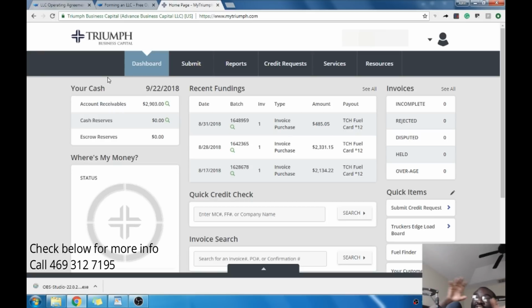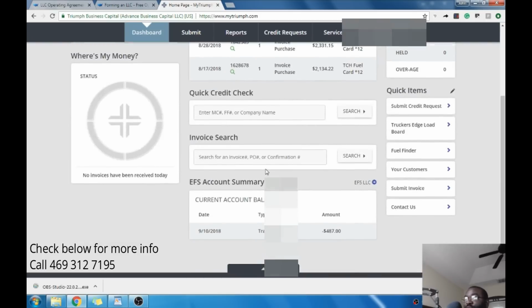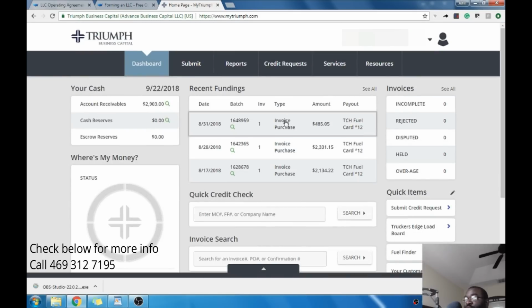If you send the money straight from Triumph to your checking account, I think it's like $3, $4 or something like that. But if you transfer the money from Triumph to your fuel card, it's free. And then from your fuel card to your checking account, it's $1. So I recommend them. Thus far, the process is easy, and let me show y'all the loads I've done.